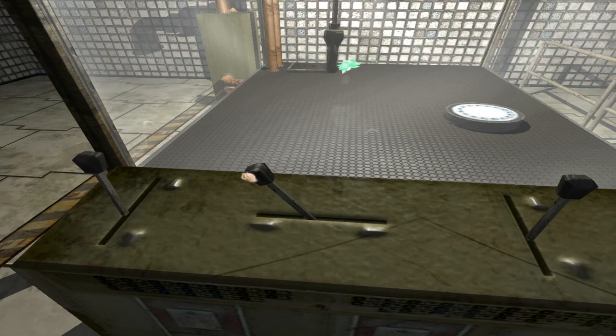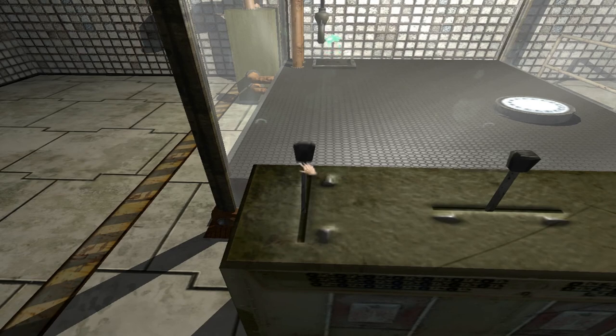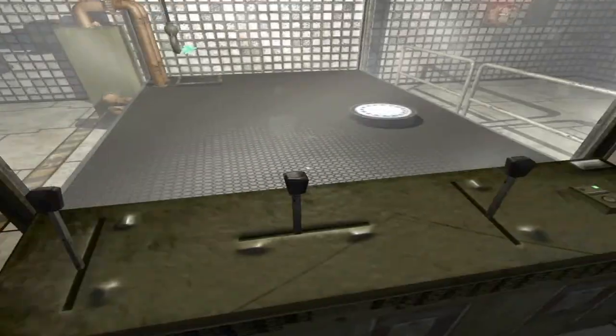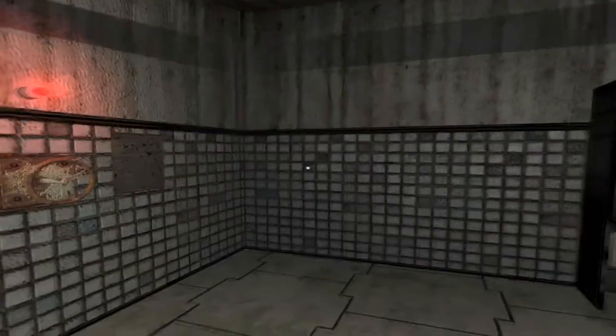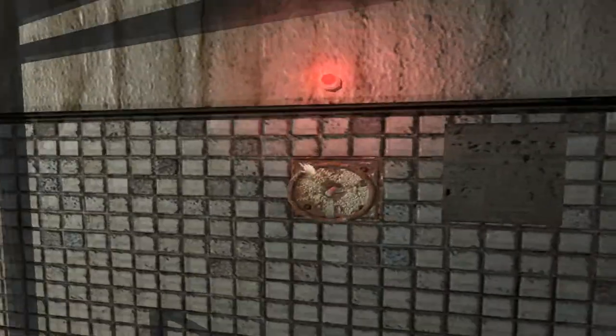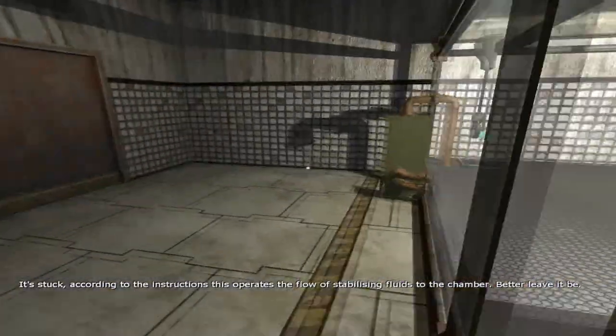Come on. Do it. Do it. Is it there? No. Come on. Is it there now? Yes, it is. Save the game. Critical situation. Saving game. These things, they're taking me. They need me. They're beckoning me. It's stuck. I'm going to structure this operates the flow of such fluids.